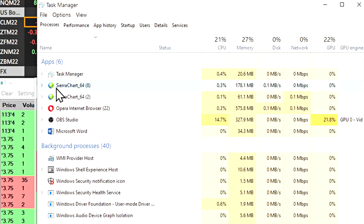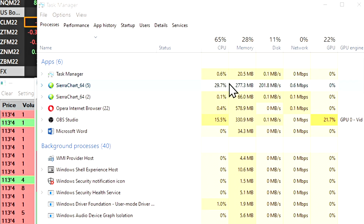I have a second instance of the software running. It is also using no processing power, and in this instance, I have probably around 20 charts or more. And I can open chart books. I'll open a new chart book right now. You can see that the processing power went up there.